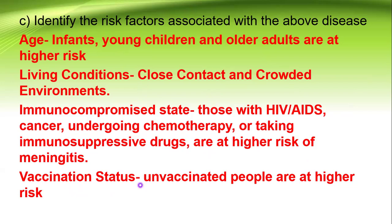Do you know there are vaccines for Neisseria, Streptococcus? Yes, there are vaccines for Neisseria meningitidis, meningococcus vaccines, and Streptococcus pneumoniae, pneumococcus. So unvaccinated people are more likely to get meningitis than vaccinated people. So this is something you should be ruling out in the history. I hope you guys usually ask.